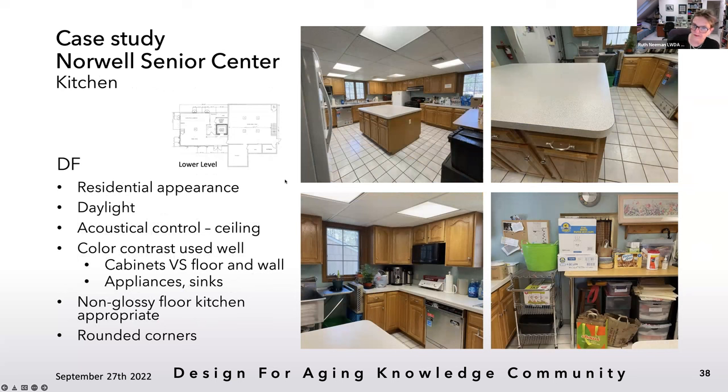So kitchen. A kitchen is a space that can be very familiar as long as it doesn't have a lot of commercial and unfamiliar elements. So the good thing here is that, even though it's larger than a normal residence house kitchen, it is very residential. All the kitchen cabinets are residential. The different counters are in a different color. Even the floor is kind of kitcheny. It's what people expected to see in a sort of an older fashion kitchen.